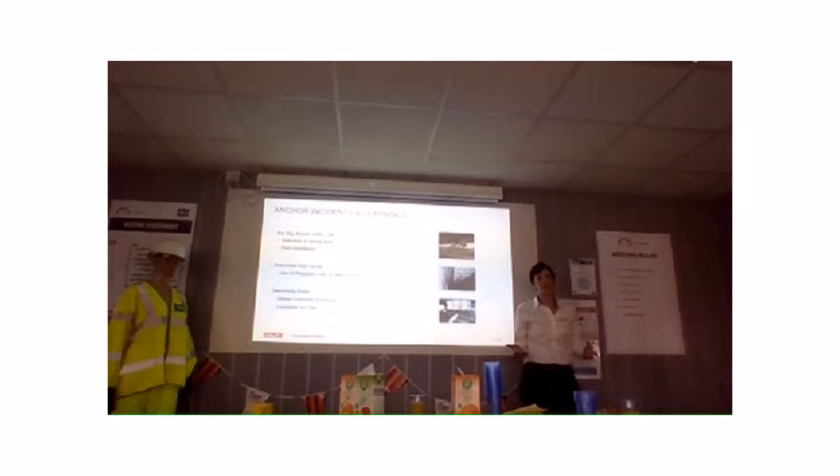So why is it so important to talk about safety? I think you probably heard about the Big Dig incident in Boston, where there was a resin anchor specified. They ignored the specification and used a different resin. The resin was not suitable for that application. Also, the installation quality was poor, and even though they had proof of installation testing, they ignored the test results.